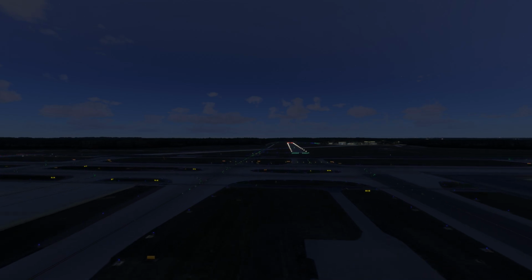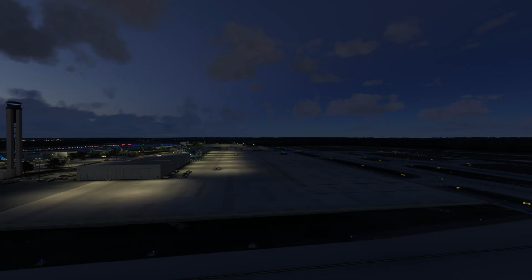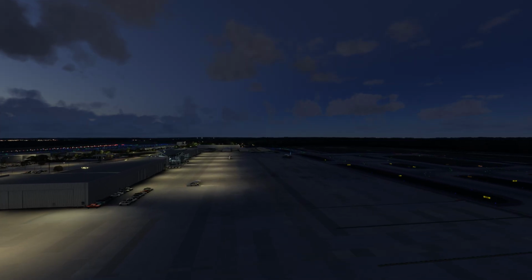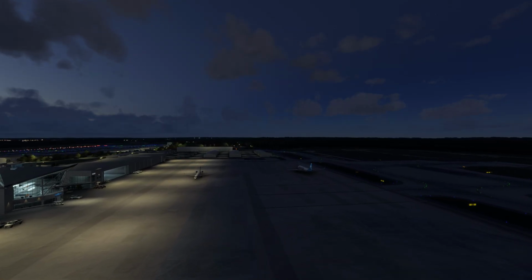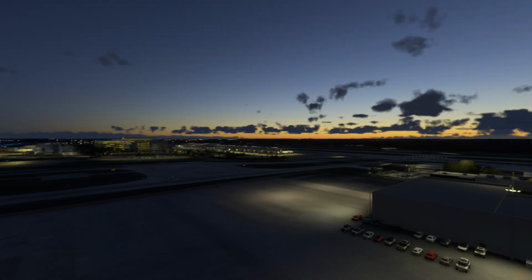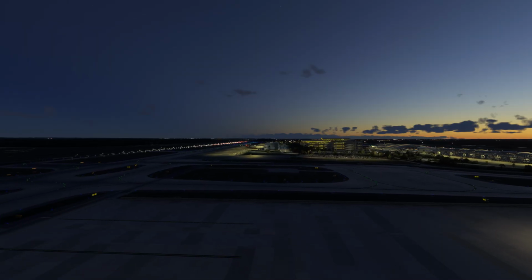So again, you can see how smooth this is, frame rate wise. I have a high-end system. I got all my settings maxed out. Yeah, and the airport looks great. I think this freight area, is this a freight area or a business area? Oh, it's a business area. I think, yeah, that's definitely one of those fancy business jet terminals. I was going to say, if it was a freight area, it's going to be populated later in the evening, because most of those flights are nighttime flights.